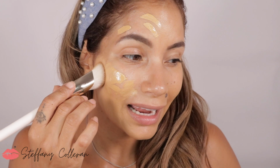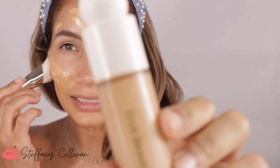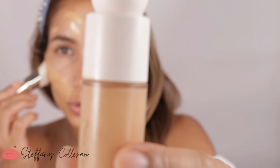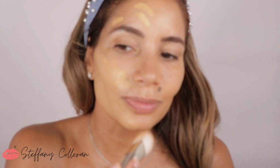I don't know. And I have three. Look, you can see over here. I have three different foundations, and all three are doing the same thing. So it's not just the one. If it was one, maybe I got a defective package, but it looks like all three are doing it.